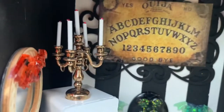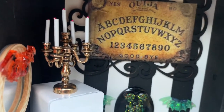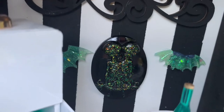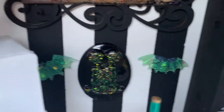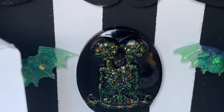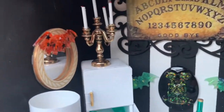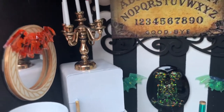So I downloaded that image from Google and then printed it on some of the semi-gloss photo paper, which I got at the dollar store. And then those creations are from my resin molds. I thought they're so cute. Got my bats and then the little twisted sister twins. Got this chandelier at Michael's a few years back. Here's that mirror. And I decided to just glue one of my resin bats that I made.